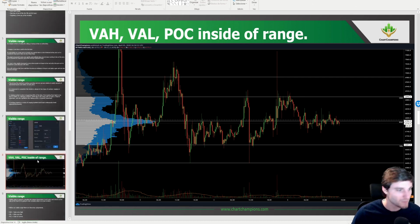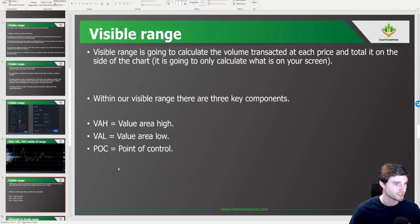Okay, so here I've just laid out, the visible range is going to calculate volume transacted at each price and total it on the side of the chart. It's only going to calculate what's on your screen. This is where there are slightly different tools on different platforms. Volume profile is different than visible range, but this is only going to calculate what's actually on your screen, and I'll go over to the chart in a second to show you how that works. It's kind of in the name, visible range, so it's only going to calculate what you're looking at on the screen.